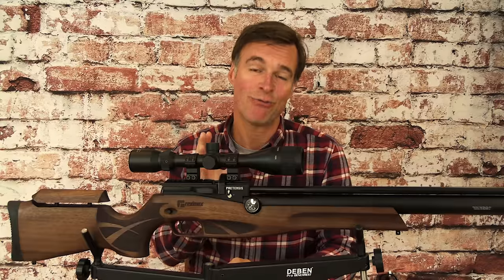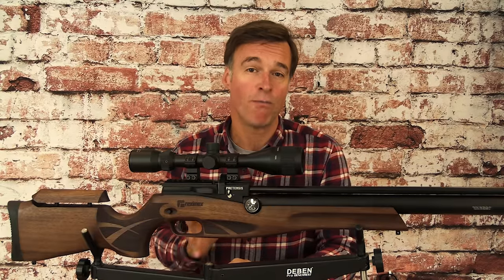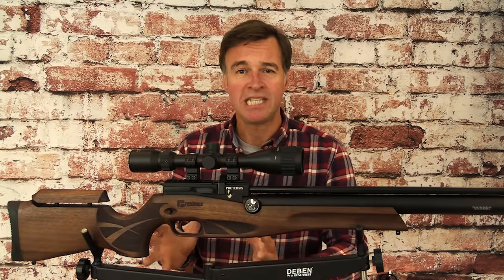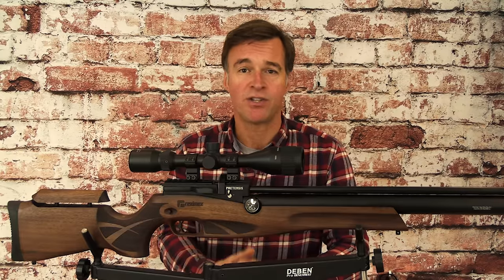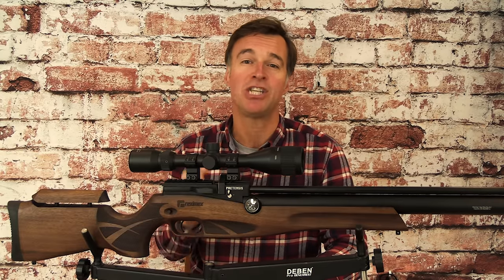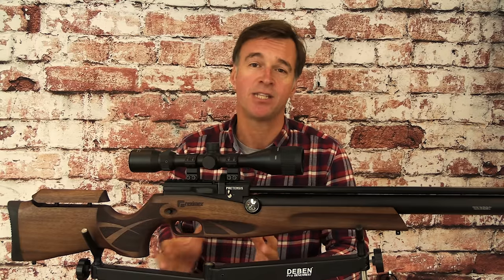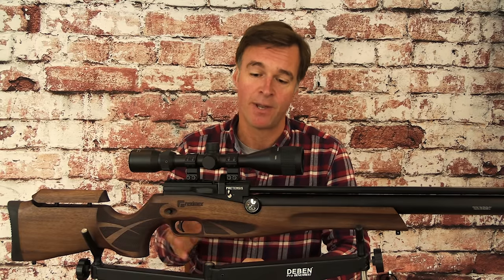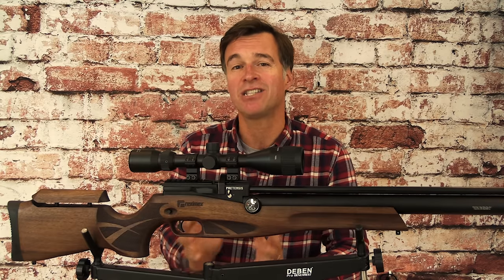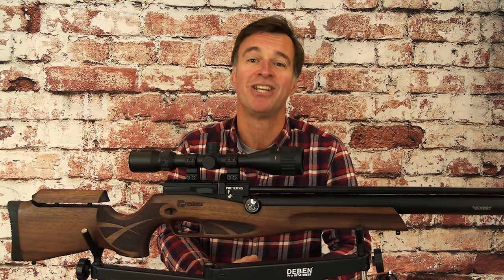So, that's the Reximex Pretensis from Range Right in its walnut stock guise. I wanted to manage my expectations when I first saw this airgun's retail price, but I've got to say, it punches way above its price point in terms of features and performance. Factor in its great looks too, and it really is hard to find fault with this stylish Turkish PCP.